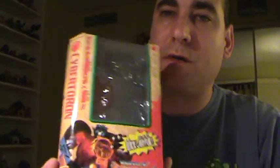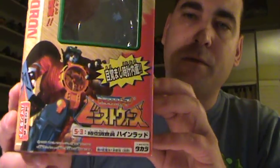So I'll start off with his box. The reason I'm showing his box is he is a Cybertoron, or basically a Maximal in Japanese. The boxes are awesomely detailed all around, and if you keep your figures in the box, it really makes a great display piece. So I just wanted to show that to you guys.